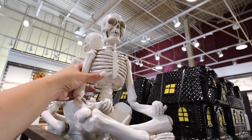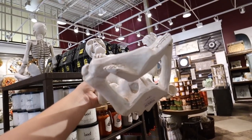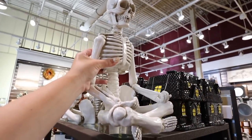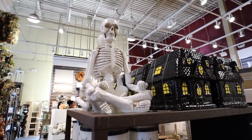Okay, so starting strong right here, absolutely love this big skeleton. This is $34.99. There is just so much detail. It just looks so dirty and gross, which is so perfect for Halloween. Love that. Perfect for an entryway table.